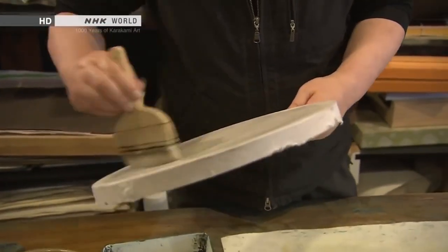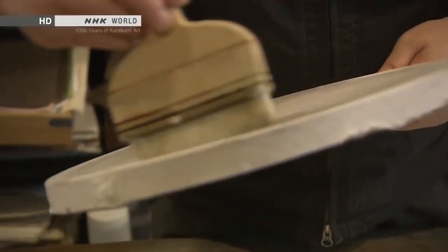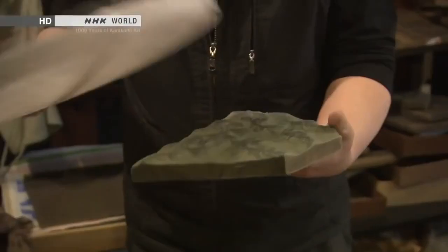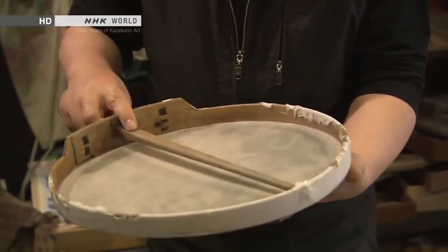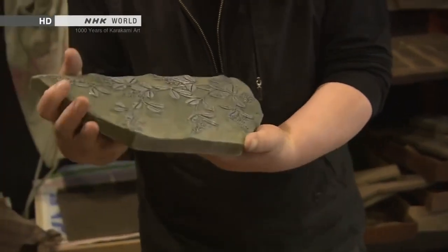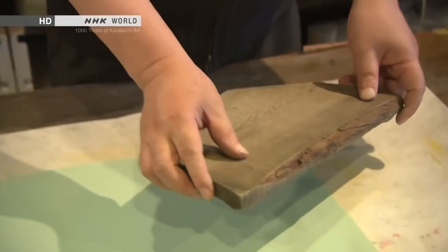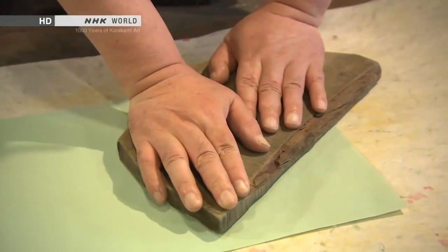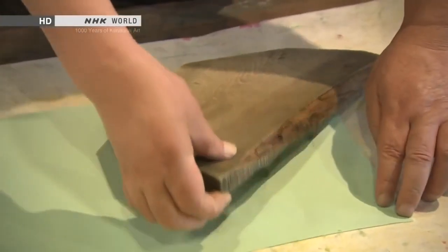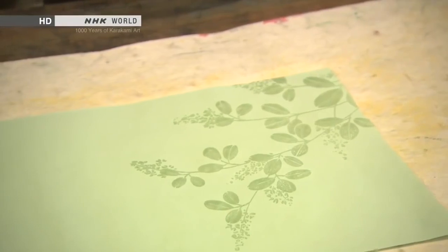Kenkichi gently spreads the kira onto the screen. This is a pattern of bush clovers. It's said to have been one of master artisan Honnami Koetsu's favorites in the Edo period. Kenkichi uses kira in place of green for the leaves. He wants them to appear to swim in the light.